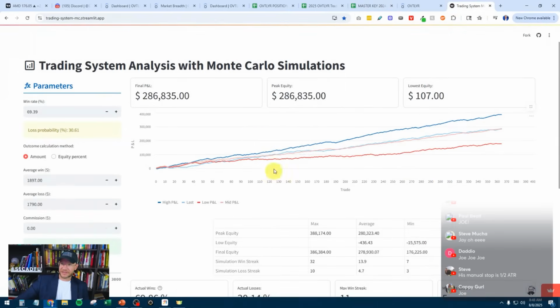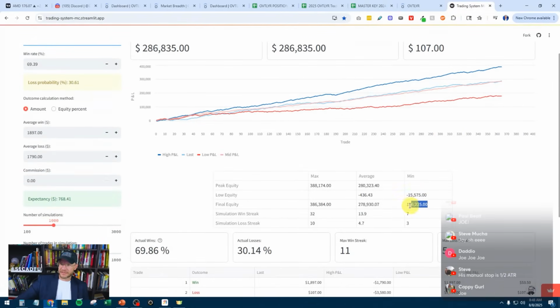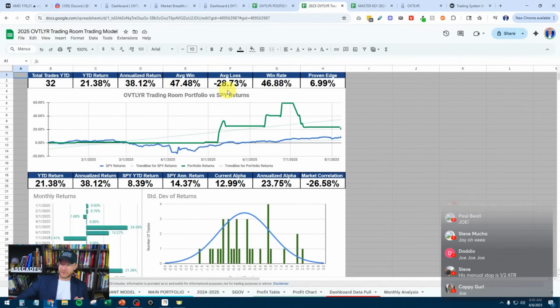Looking at this, we can see the worst case outcome, and this is what I focus on, the worst case outcome, right? If my worst case outcome is that I make $176,000 this year, I feel like that's great. I would feel like that is pretty great. But let's take a look at the 2025 results so far this year.